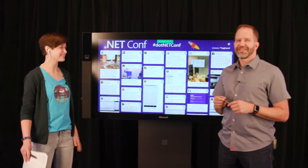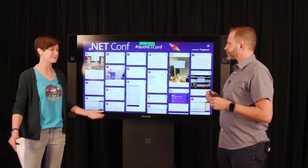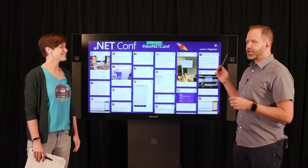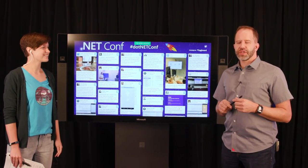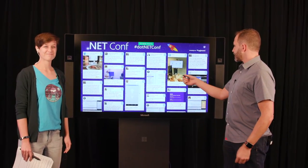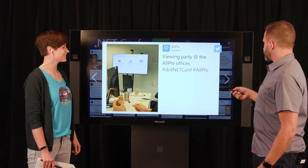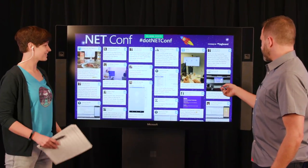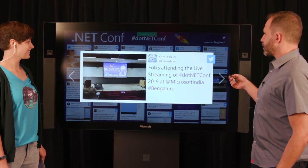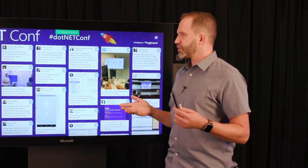We're hosting. This is our Twitter board, so we'll see everything you submit and be able to read those out to our speakers and answer them. Make sure you tag all of your tweets with hashtag .NETConf, and we'll bring them up on the big board here. You can see folks are doing viewing parties. Some folks in India are doing a live streaming party as well. I'd love to see photographs of your viewing parties.